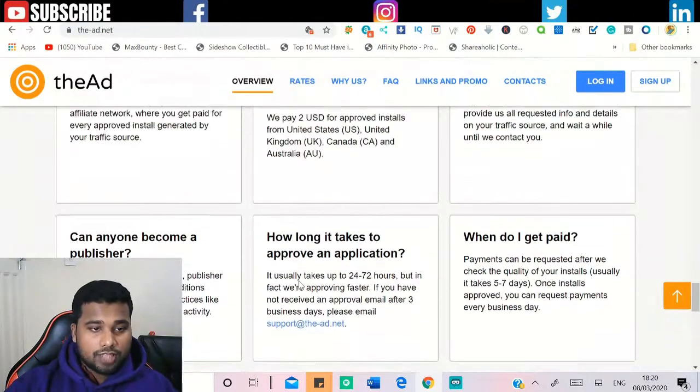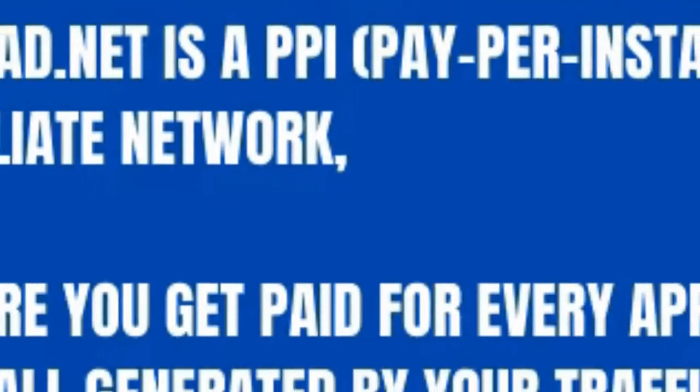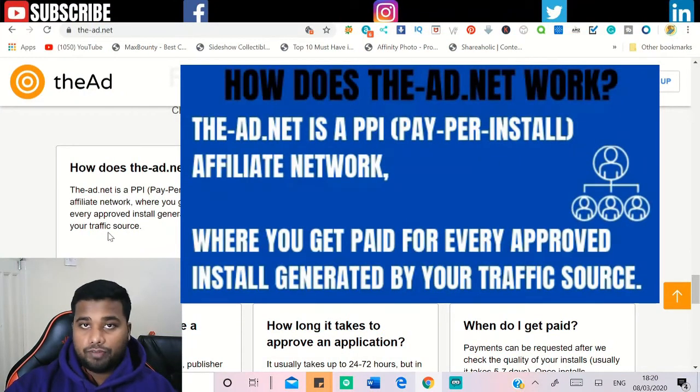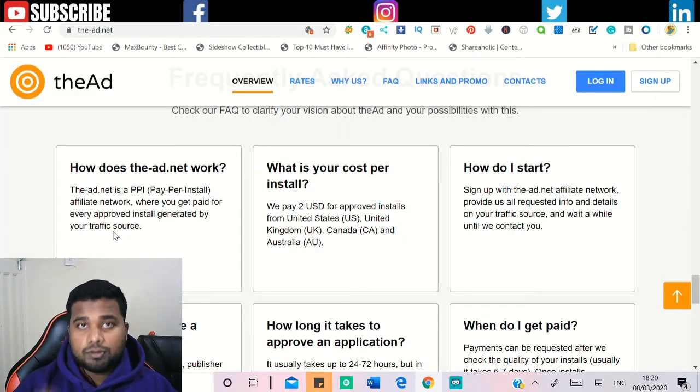So for example here, this is an affiliate network where you get paid for every approved install generated by your traffic. If you send 100 traffic and, say, 3 people install it, you get paid. But remember, the installation must happen voluntarily. You don't have to forcefully install any plugins or apps, because the user has to install it voluntarily, otherwise you don't get paid, guys. That's one very important thing you need to be careful about.